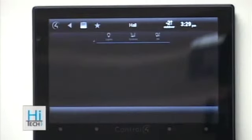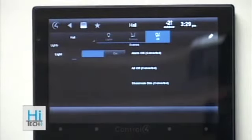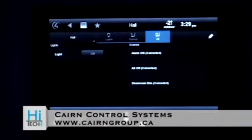And then the lighting, everything with Control 4 is controlled by room. So this one, a particular one, is called hallway. And so the light in the hallway is currently on, and the light in the hallway is now off.